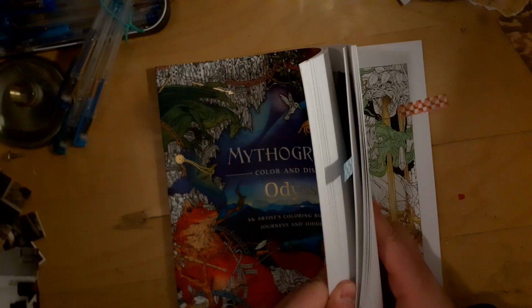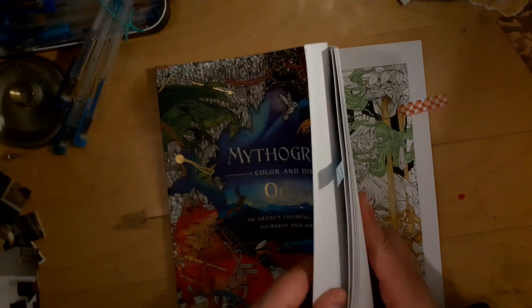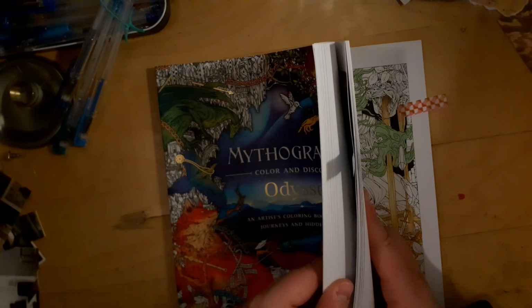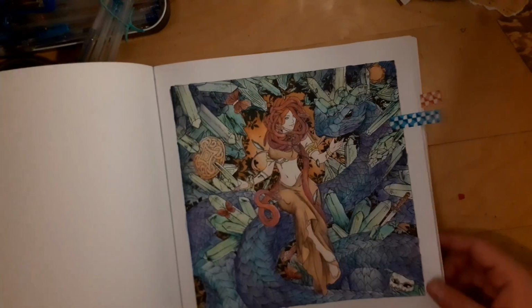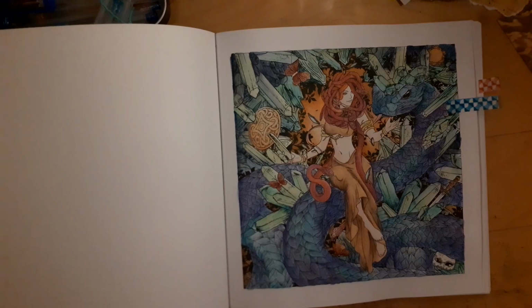And now, okay, so this is the flop of the month, which is a pity because I love this image. But yeah, this is a base of Inktense, and some might like it, some might not. I don't right now. I think it's, oh, I don't know what I'm not liking.